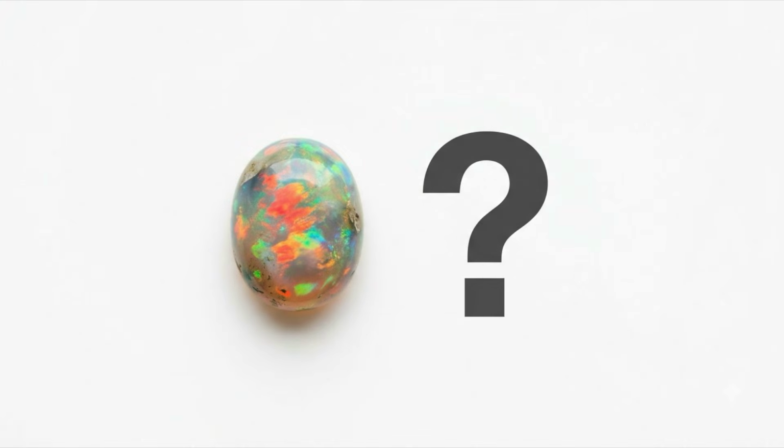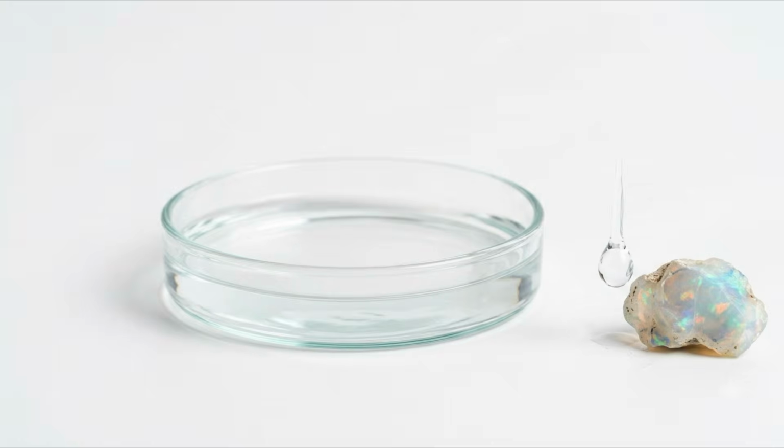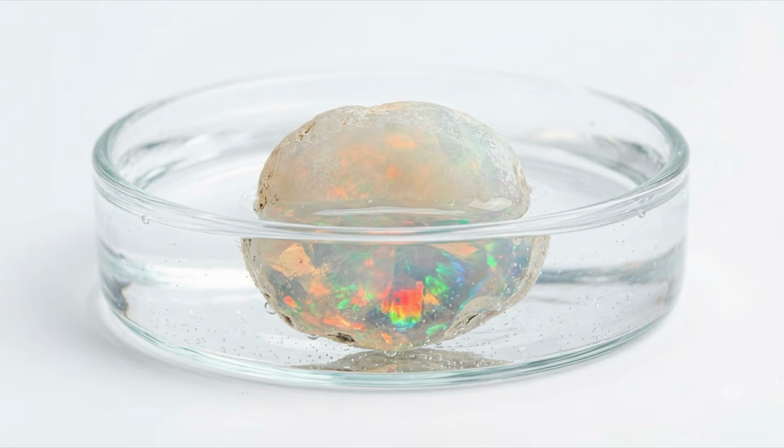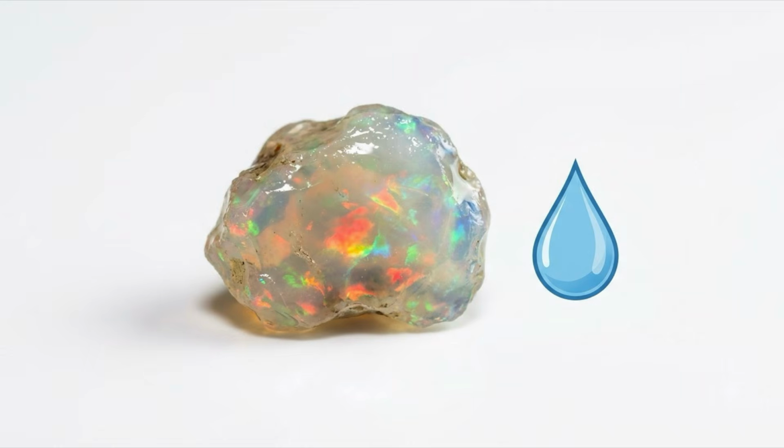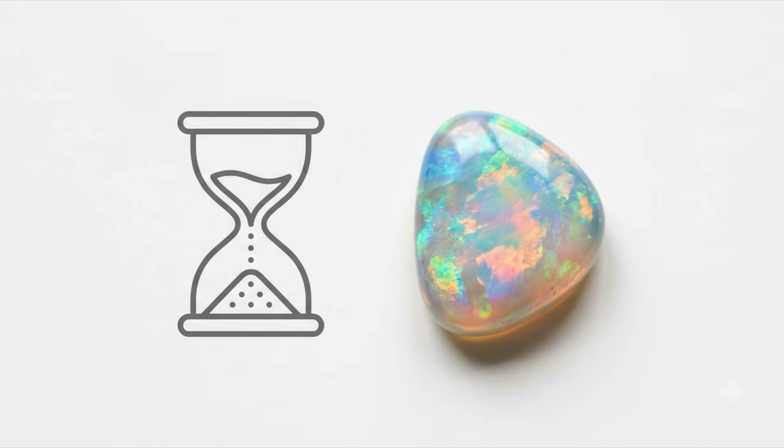One of the most distinctive and controversial characteristics of Ethiopian opal is that it is hydrophane, meaning it can absorb water and temporarily become more transparent when wet, which some buyers see as fascinating and others see as a drawback, since prolonged water exposure can affect the stone's appearance and stability over time.